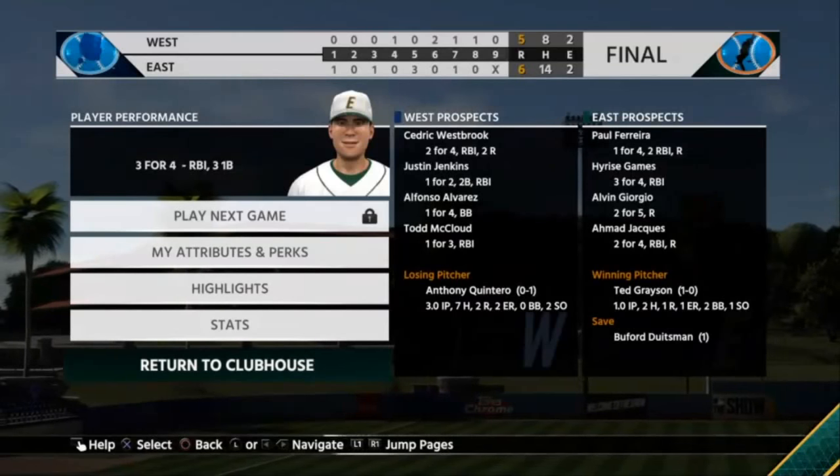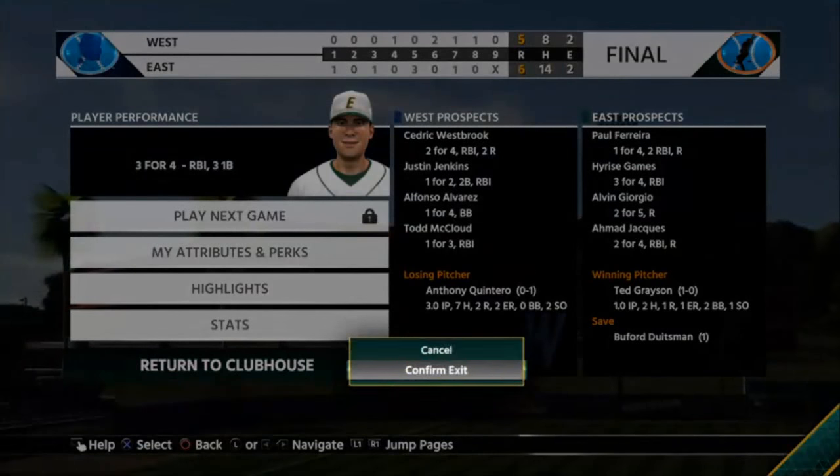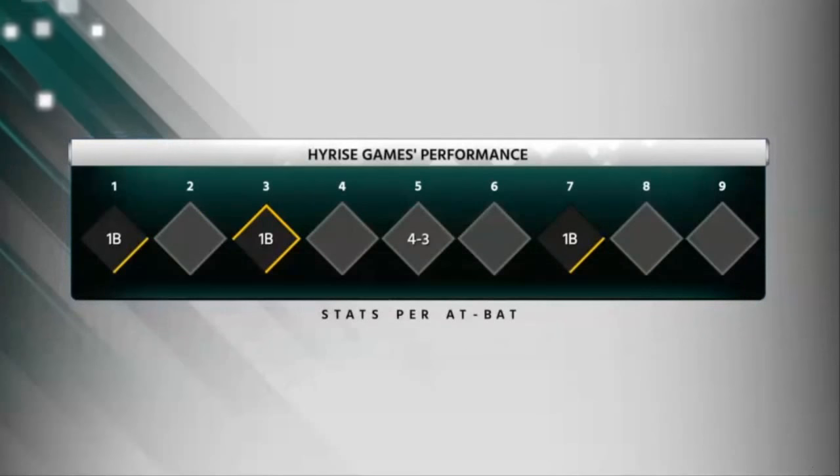The East prospects jumped out to an early lead in the first and never looked back. Ted Grayson takes home the win.